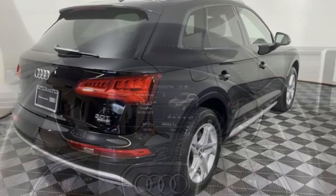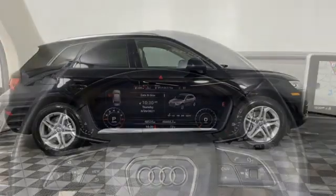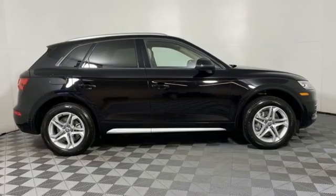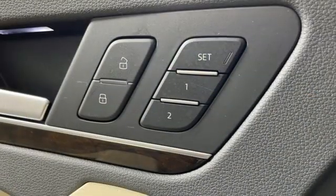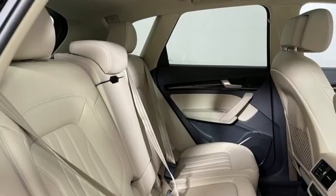audio streaming, Audi smartphone interface, dual zone climate control, auto dimming rear view mirror, external memory control, power liftgate, leather bucket seats, and refrigerated box located in the glove box.